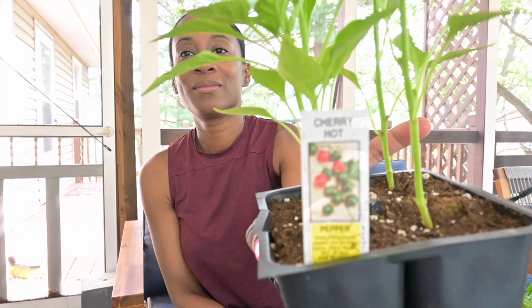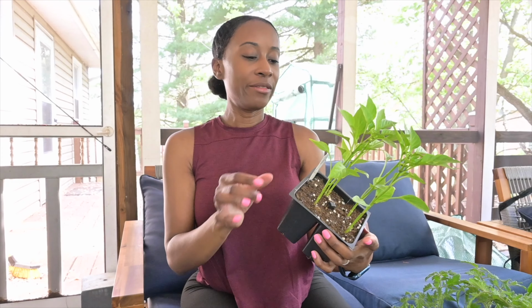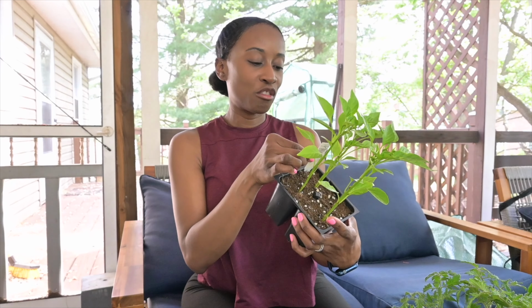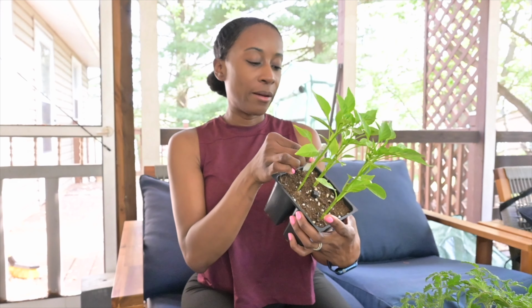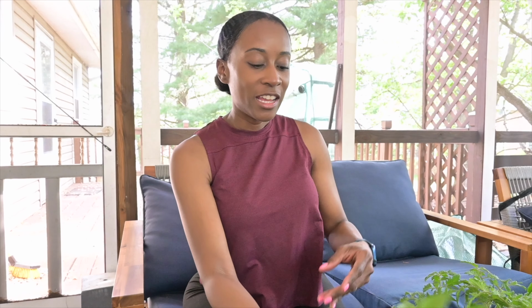Also picked up some cherry hot peppers. Can you guys see that? So never had this before, but it says that it's green cherry shaped peppers. They turn red when they're mature. How to grow, plant them in full sun. Again, everything here requires full sun. You're probably saying full sun, but we're not seeing full sun behind you. But trust me, today is just one of those transition days.